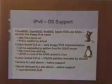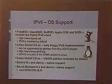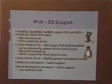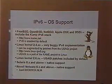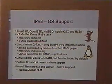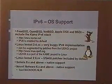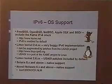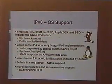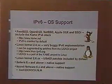OS support: FreeBSD, OpenBSD, NetBSD, OS X, which is based on FreeBSD, and BSDI are using the KAME project. It's available at kame.net. IPv6 is enabled by default on these operating systems. The 2.4 kernel has, it's not a bad implementation. It is kind of buggy though, and it can actually be augmented by USAGI. The 2.6 kernel actually includes the USAGI patches by default. Solaris 8 and above has native support, and Novell NetWare 6 and above has native support using the bsdsock.nlm. Kind of makes you wonder where they got their IPv6 implementation from.